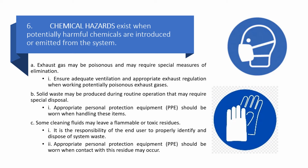B, solid waste may be produced during routine operation that may require special disposal. Appropriate personal protection equipment should be worn when handling these items. C, some cleaning fluids may leave flammable or toxic residues. One, it is the responsibility of the end users to properly identify and dispose of system waste. Two, appropriate personal protection equipment should be worn when contact with this residue may occur.